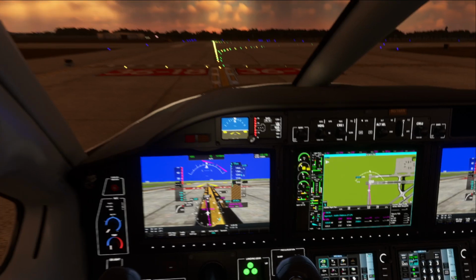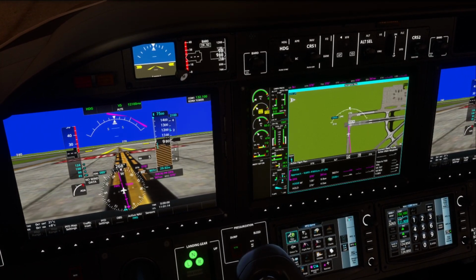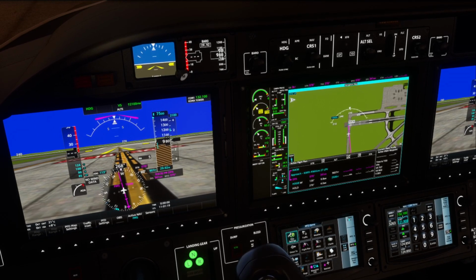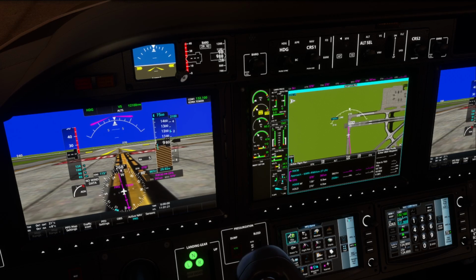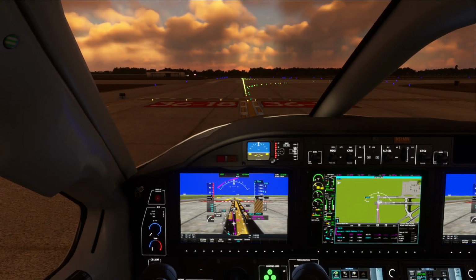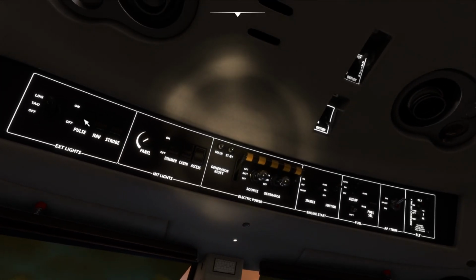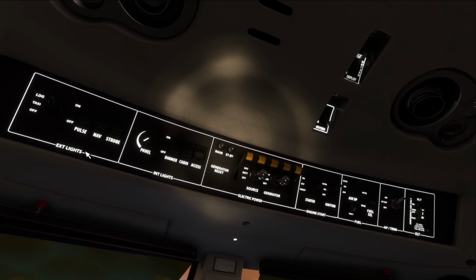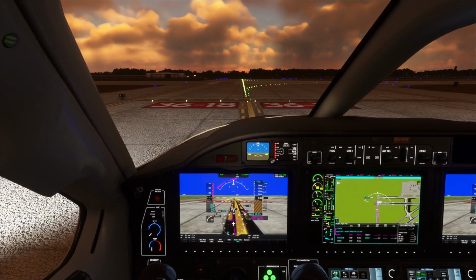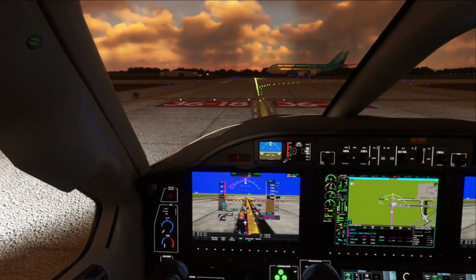We will put our heading bug on 115. Oops. Okay. Landing lights on. Pulse on. And we are good to go. Better hurry up.